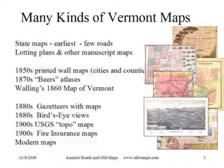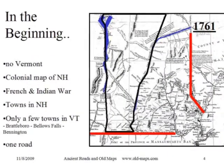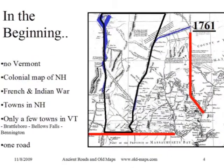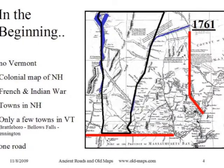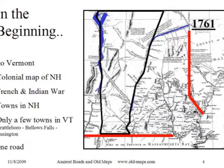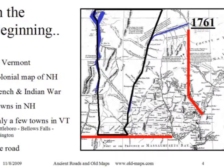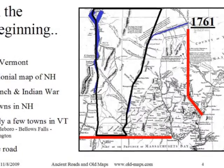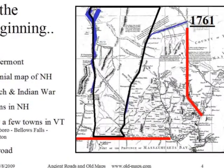Here I will talk about several types of historical maps and their uses for research. In the beginning, there was no Vermont. When the oldest maps of this region were made, Vermont was part of the state of New Hampshire, as shown on this 1761 map. The area in red was New Hampshire at the time the Blanchard and Langdon map was made, and the dark outlined area, which is largely empty, will become Vermont in a few more decades.